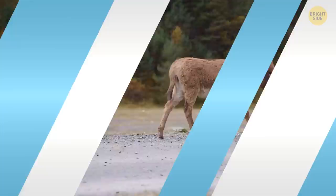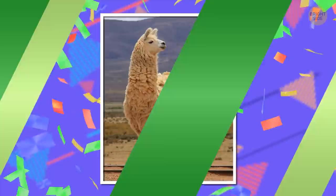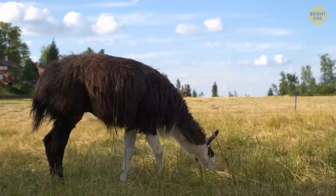Now, I know you know this one. Of course, it's a llama. Llamas are smart too. They know their limits well enough, and they will just lie down and refuse to go farther if you overload them. Maybe they'll spit, but they'll never bite you. Hey, I've been spit on by a llama. I don't recommend it. What about this animal?